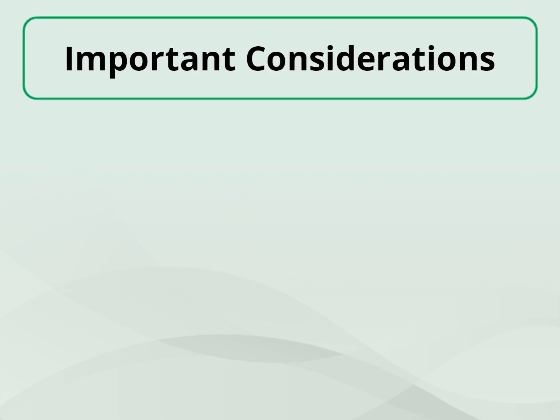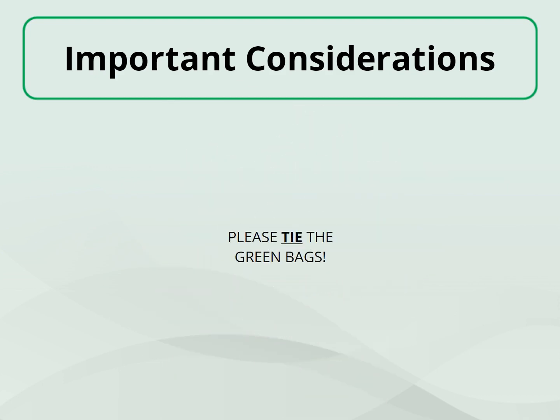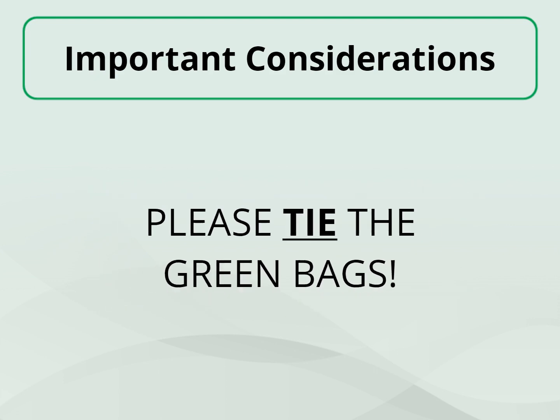There are several other important considerations to ensure the success of this program. A member of the recycling and solid waste team will be emptying the outdoor collection bins by hand. Therefore, it is very important that all the green bags are securely tied before being placed in the outdoor collection bin. The same is not true if you work in Stamp and use a compactor for compost collection.